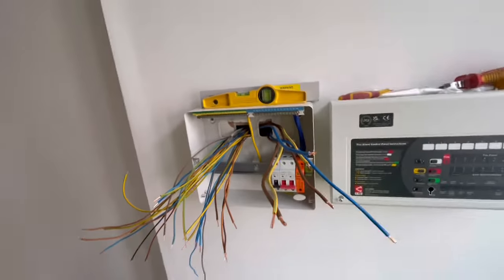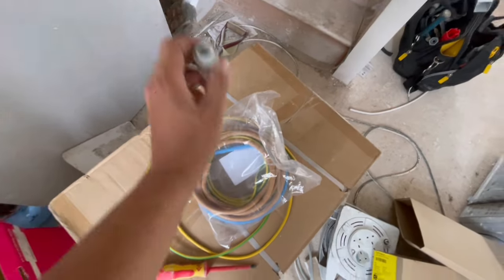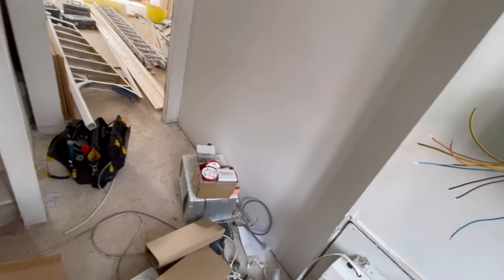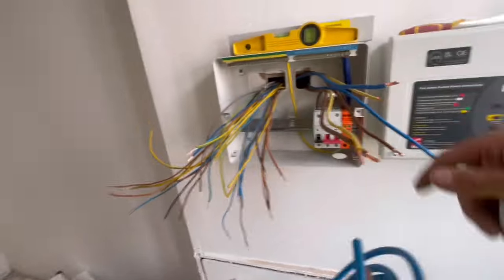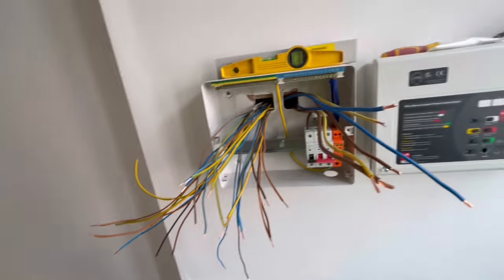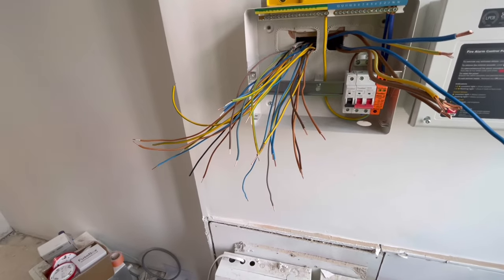That's going to be better to sing on the YouTube channel, isn't it? Right, we are back to another boring episode of me fitting a board. I've just been out to get some meter tails. I've measured that we've got to go from here, loop down, and then connect to a new switch that'll be installed here. But we're going to install everything this side, and then we will test everything dead, make sure it's all safe before we energize it.